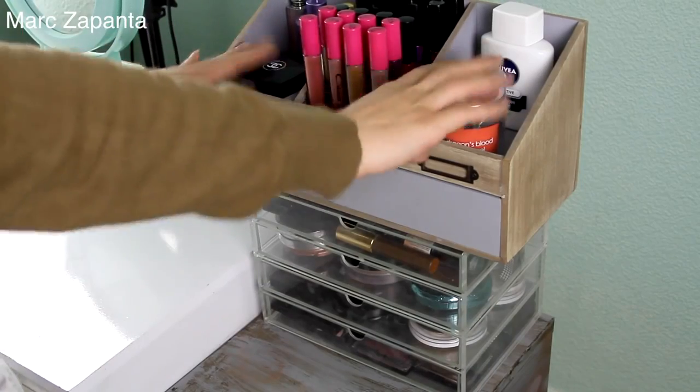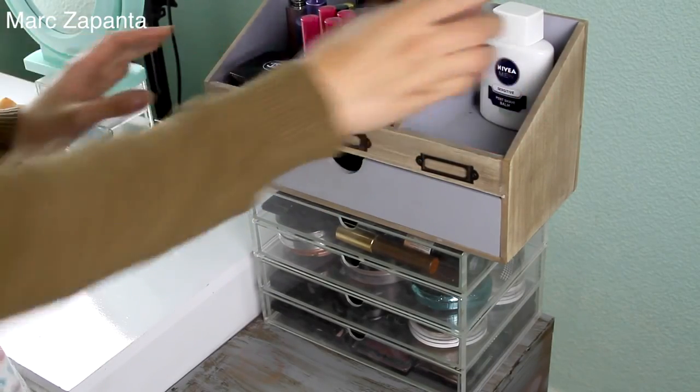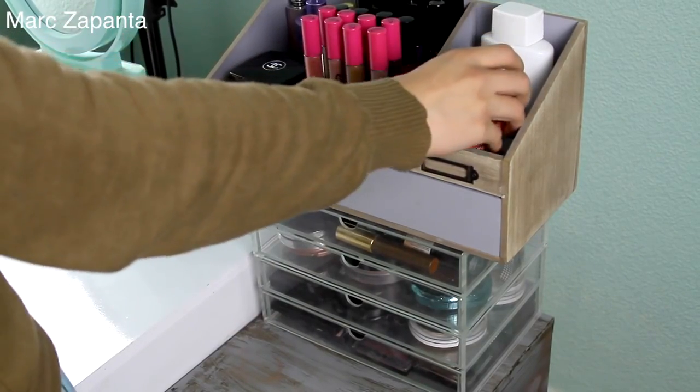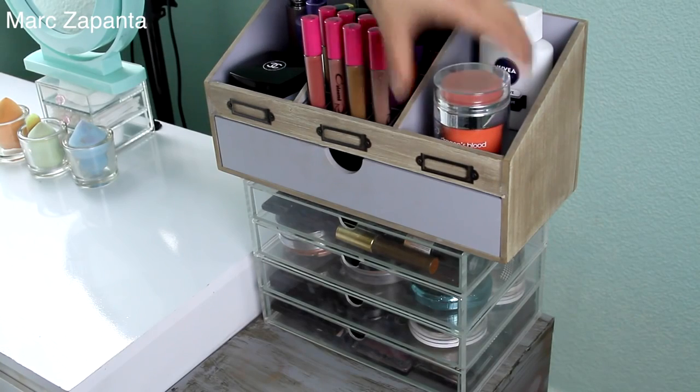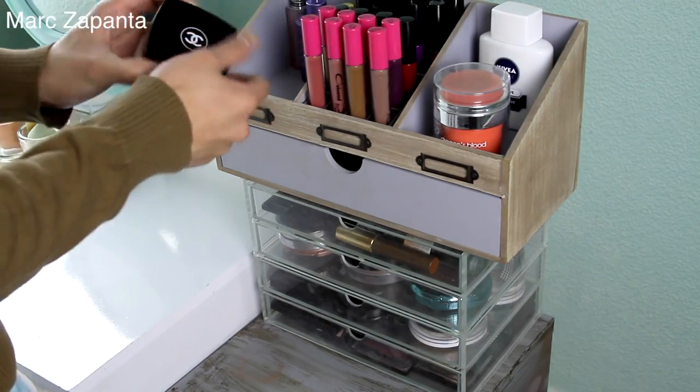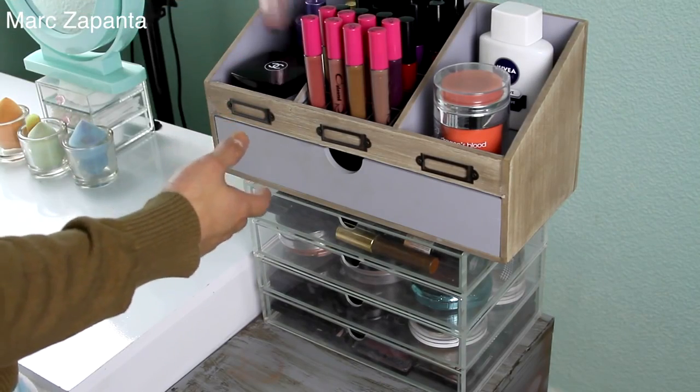Okay, so on the sides, it has got my skincare stuff. I don't have too much out, but I've got my Chanel, Rodial and Nivea moisturizer. I love this Rodial one, and this Chanel one is really good as well. And a lip balm from Dior.